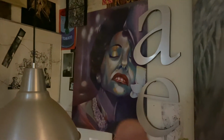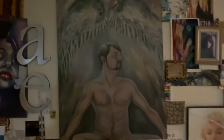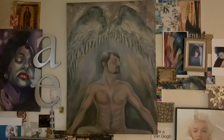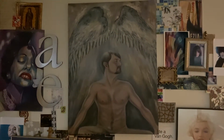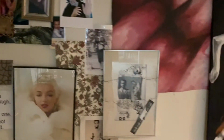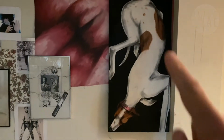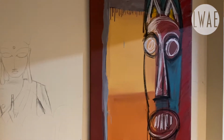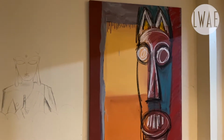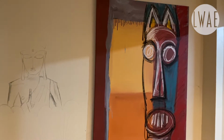Color pencil by myself here. My degree from Longwood. This is a painting by Brian Craig. When he and I were together, we both did paintings of each other, and that's his painting of me. Another piece of mine, another piece of mine, and another piece of mine. And one last piece down here is this piece. That is acrylic and oil stick.